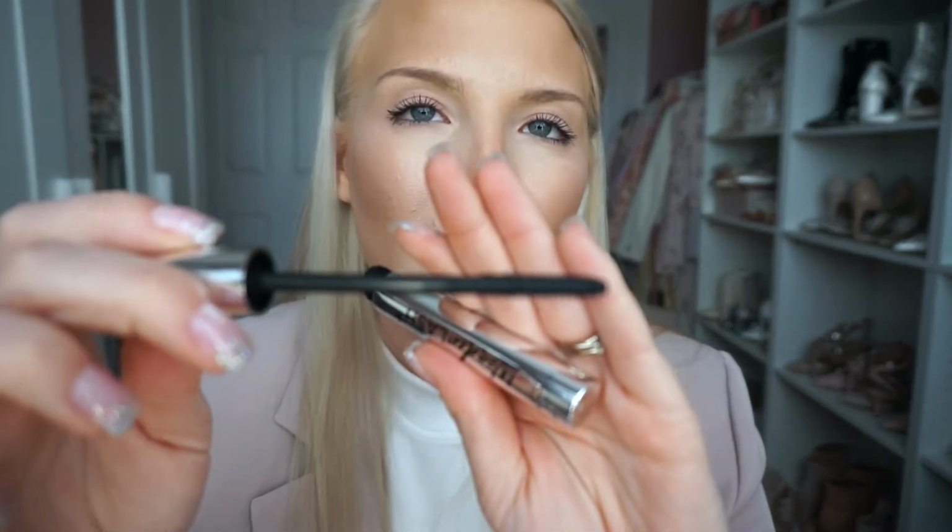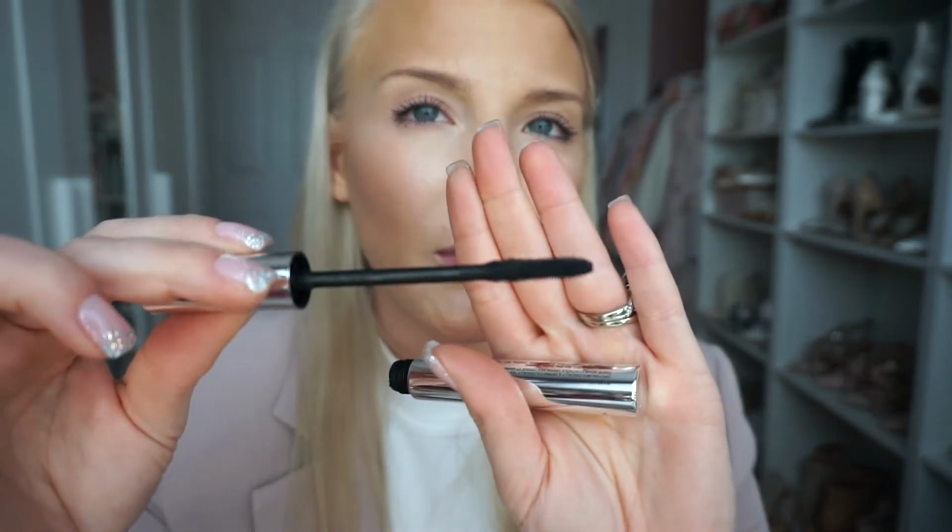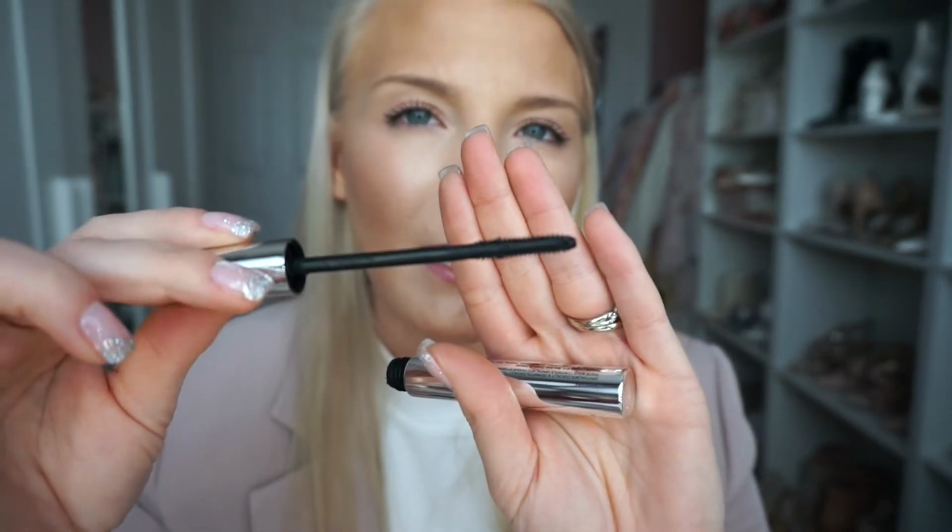I don't even know what to say about it. It's just so good. It's really similar to the L'Oreal Telescopic from the drugstore, and it's a really thin plastic wand, if you can see, with really tiny bristles. Not plastic, it's like rubber. It's not like a brush, it's like rubber. But it just gets your lashes so nice and lengthens and separates, but adds volume in this really weird way.